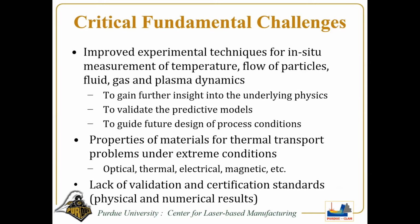Also, we need improved experimental techniques for in situ measurements of temperature, flow of particles, fluid, gas, and plasma dynamics. This is to gain further insight into the underlying physics, also to validate the predictive models, and also to guide the future design of process conditions. So this is very much a needed area.